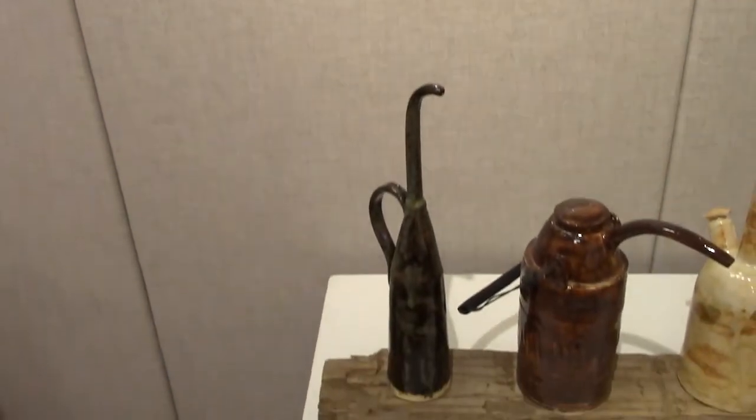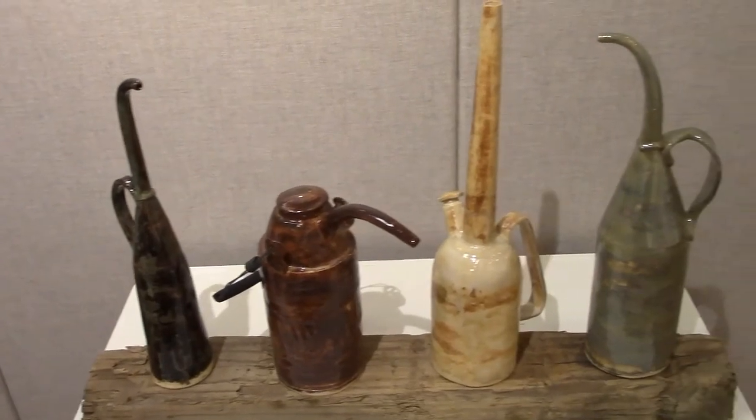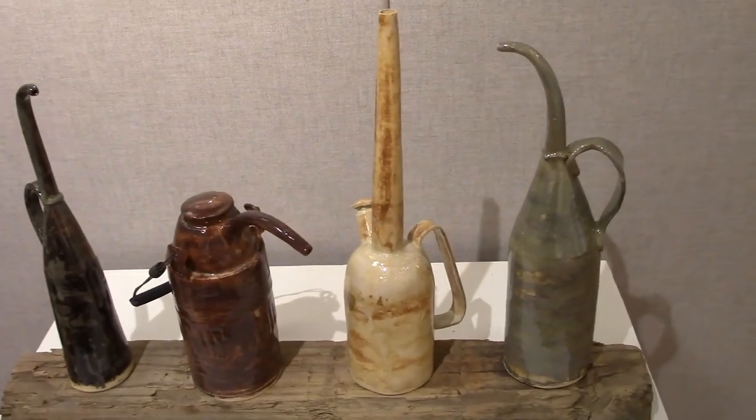And then we finish off this room with a grouping of ceramic sculptural pieces by Carla Gusuelo called Oil Cans on a Rail.